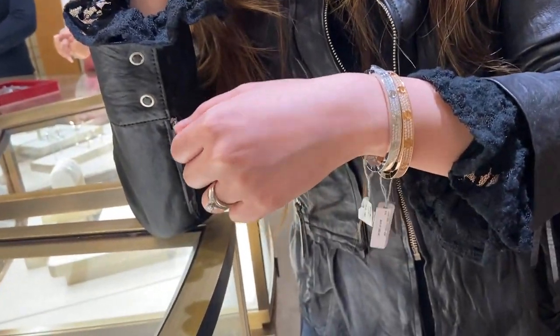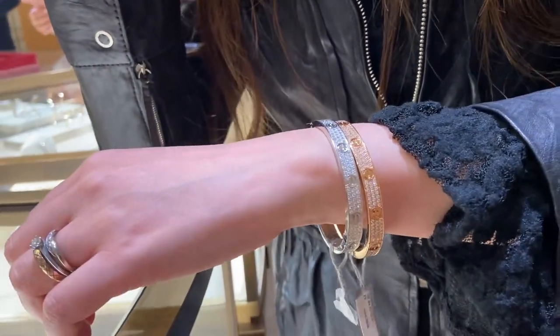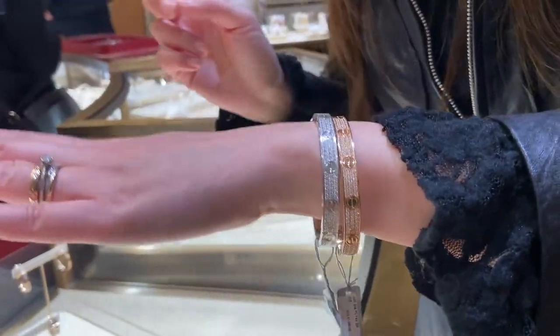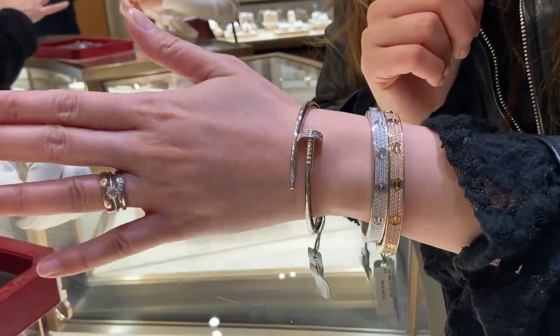The JUC. I want to try that one. So nice. I like the gold. Yeah, the JUC. So for the nail ones, all the pavé we sold out. We need to order for you. Look, yes.